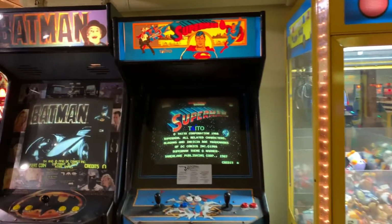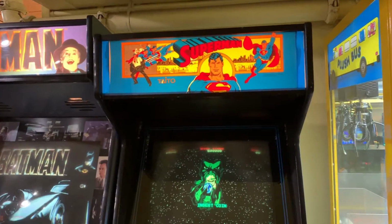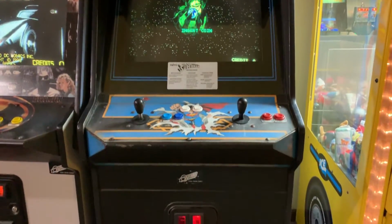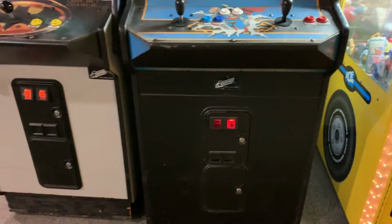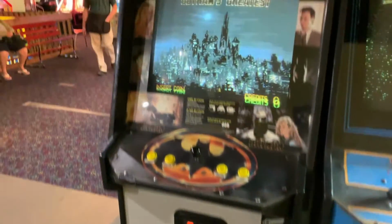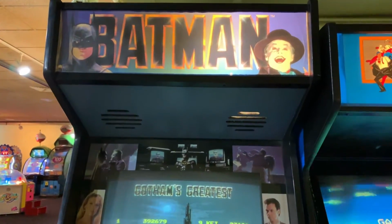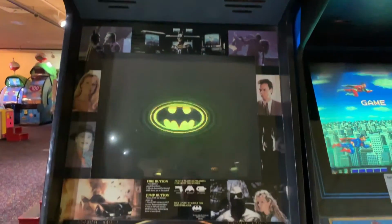And we've got Taito's Superman from 1988. Right next to Superman, we've got Batman from Atari from 1990. It's a classic 1989 Batman. Love that.